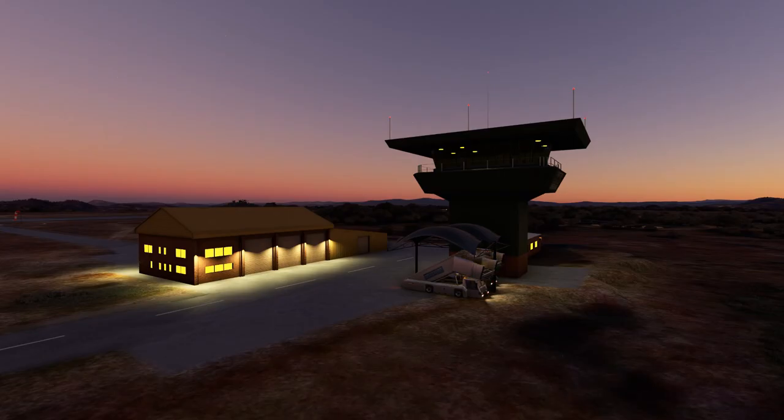So the control tower and the adjacent building there is nicely lit. Not sure about this brilliant yellow lighting. I'm not sure about it, to be honest. Got some movement there on a truck, which is quite pleasant, although it doesn't seem to be actually moving out or doing anything. Let's go and have a look at the inside of the control tower that was developed.